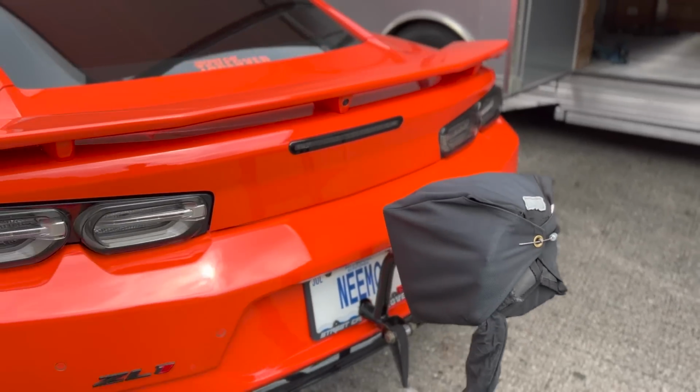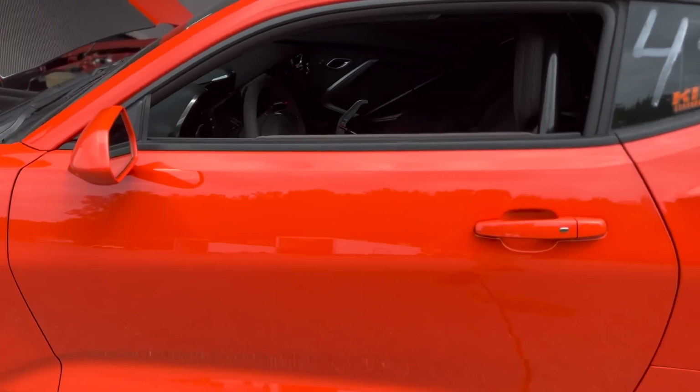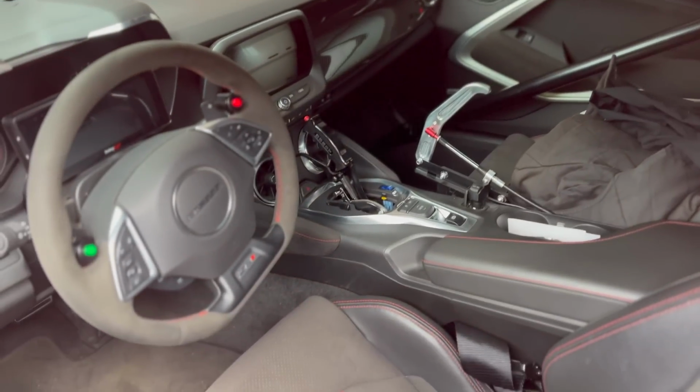We're out here at Michigan now, and we're going to try to compete today. We're going to do some roll racing and some drag racing this weekend. So we'll have you along for the ride and see how Nemo does. That's the name of the car, and we'll go from there. Car here, guys. As you see, it's still full interior.